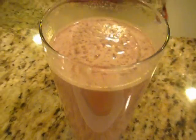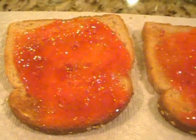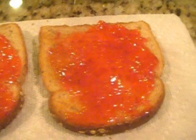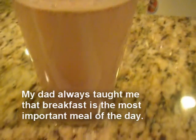Here's something else I try to do before I go, is get a little fuel in the body. That is strawberry jam, but it's homemade by my wife, and I'll tell you, it is the best jam ever. She should bottle it and sell it, and that's just a little protein drink.